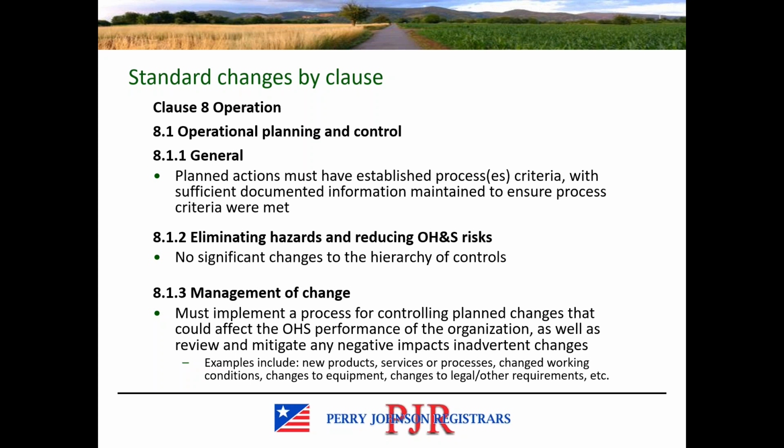So this provides a proactive opportunity to discuss and plan any changes the organization is planning for, to proactively evaluate the risks that those changes may introduce to the management system and be able to plan accordingly, implement controls as necessary, change the plan itself to avoid some of those risks if possible. Like I said, mitigating any negative impacts of those changes instead of taking a reactive approach and dealing with any negative impacts resulting from a change that was not planned for or didn't go through this management of change process.